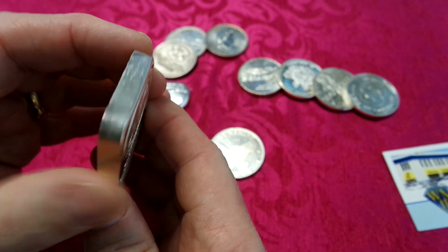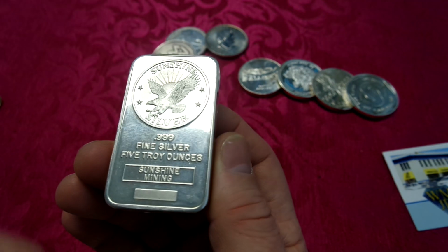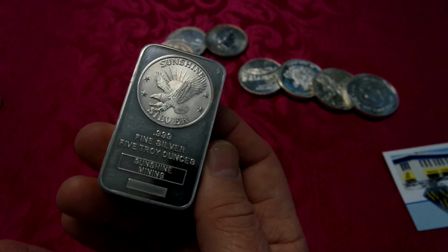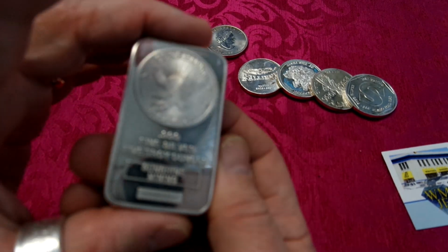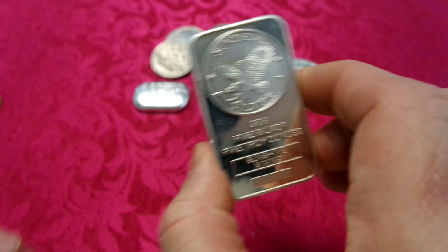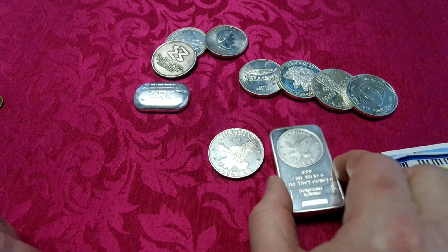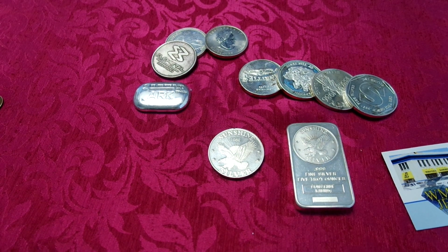So I'm pretty stoked about that. I've been really getting into the 5 ounce size lately. I think it's a killer size to have. And so I scored big time. Got a cool Sunshine mining bar for $125. Super stoked.